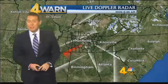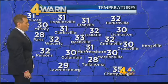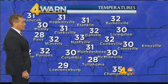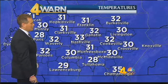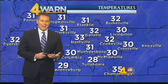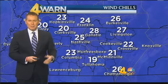Let's check out those wintry temperatures for the first morning of the first work week of the new year. 33 degrees in Nashville is one of the warmer spots around the entire midstate. In fact, it is the warm spot on this particular map. 28 degrees in Tullahoma and Paris, a couple of the chilly spots, but again, the air temperature is one thing. The wind is around 10 miles an hour, and that's enough to make it feel colder. That's why you need to bundle up.